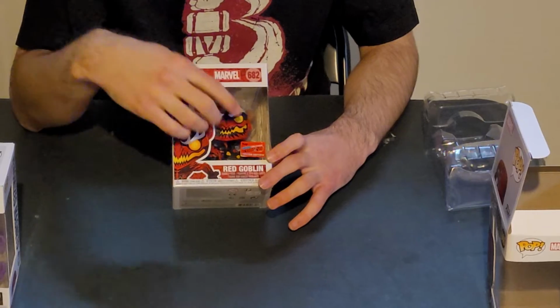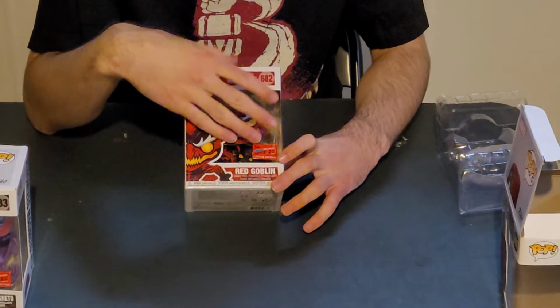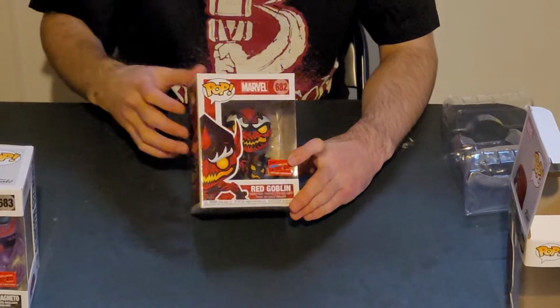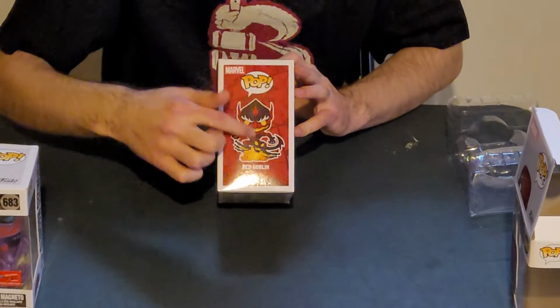That's what it looks like to me, though. This one was scheduled for New York Comic Con. It was not delayed at all. Same for Venomized Magneto, at least from what we are aware of. We see on the side does have that artwork.